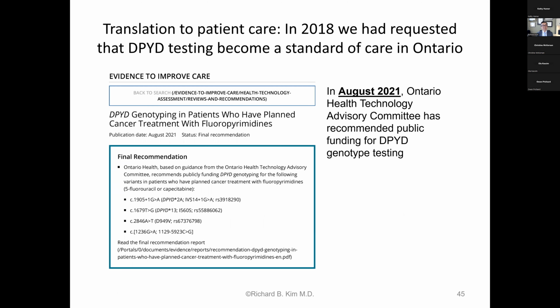So in 2018, I had requested that DPYD testing be a standard of care, and this was requested to Health Quality Ontario, where they then carry out an in-depth review of the literature as a part of a health technology assessment. And in August 2021, the Ontario Health Technology Advisory Committee, after reviewing all the evidence, published a final recommendation that the DPYD genotype testing be funded publicly.